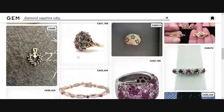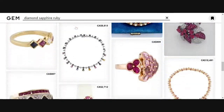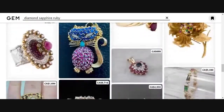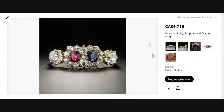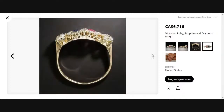Now let's go back to looking for these stones all set together in an antique piece. So diamond, sapphire, ruby. We will look up jubilee shortly as well. Aha. Now here is a great one. This one's from Lang Antiques. Definitely says jubilee jewelry time frame to me too.